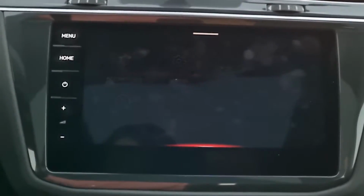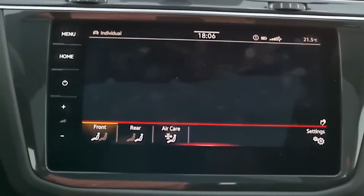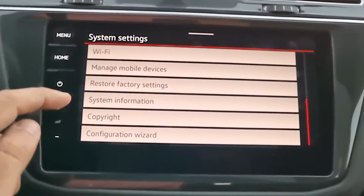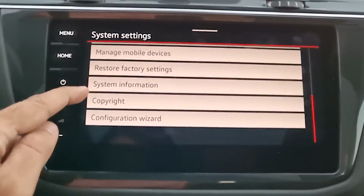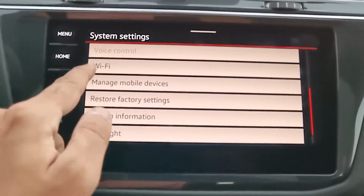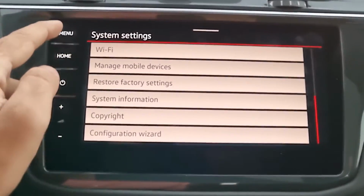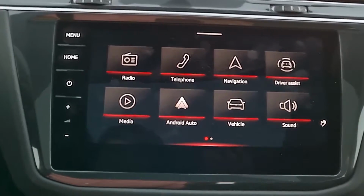There is an air conditioning option, which you can go through from the infotainment screen, and you can change all the settings from here also. Then there is the setting option, in which you will find just the general settings for your screen, time, date, units, and all of that. The Wi-Fi, your mobile device, factory settings, and all of that.